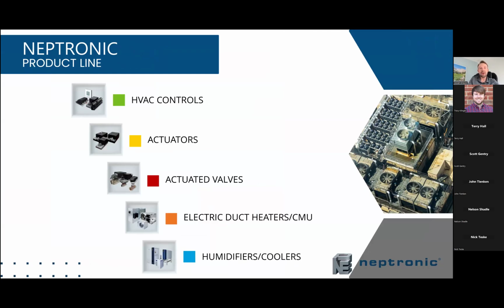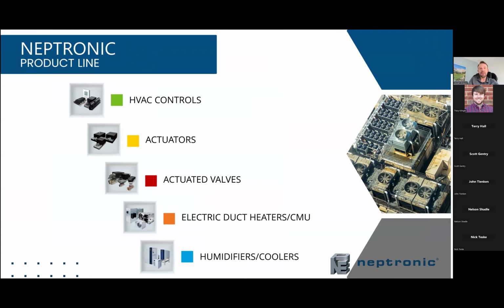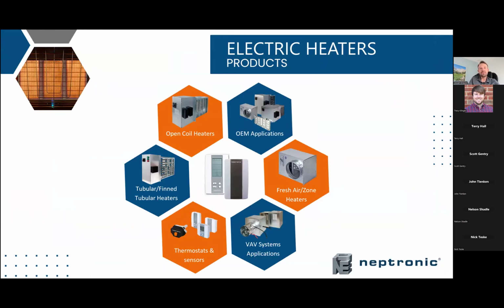Like I said, our main product line that you're probably familiar with would be humidifiers, but we also have electric duct heaters and compact makeup air. I'll just spend a second on our duct heaters. We do open coil or tubular fin tube heaters. They're all custom built and selected in our selection software, so they're all selected to size and to kilowatts. They're not really a packaged item unless you would consider our fresh air zone heaters. We also make all our own controls for our electric heaters or humidifiers as well, so it pairs up very nicely.